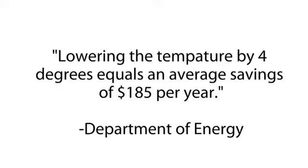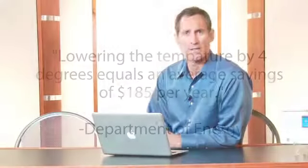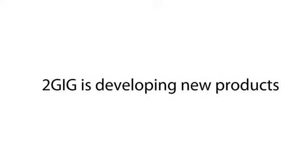I will tell you that a couple of dealers that put the system in their own business saved $70 on one thermostat just by making the thermostats go off when their last employee left and when their employees came back in. Big money savings on this feature. So 2GIG is committed to deliver you newer products.